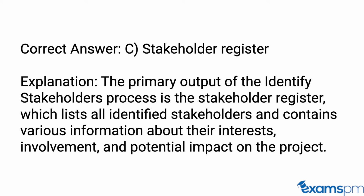Correct answer: C. Stakeholder register. Explanation: The primary output of the Identify Stakeholders process is the stakeholder register, which lists all identified stakeholders and contains various information about their interests, involvement, and potential impact on the project.